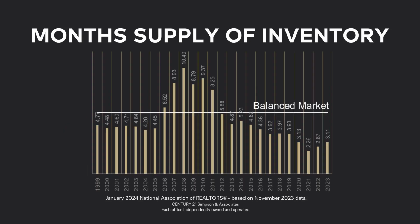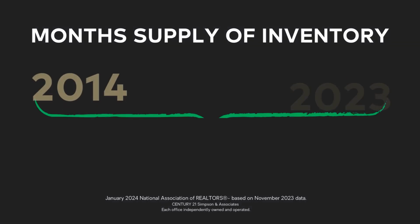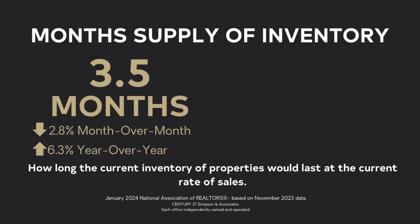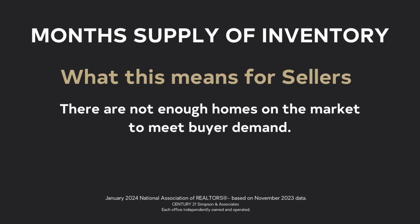That's a 2.8% decrease over the previous month and 6.3% higher than a year ago. The average month's supply of inventory by year shows that it has been a seller's market since 2012. For context, over the past decade, the average month's supply of inventory was 3.9 months. At 3.5 months supply of inventory, the market continues to favor sellers. There are simply not enough homes on the market to meet buyer demand.